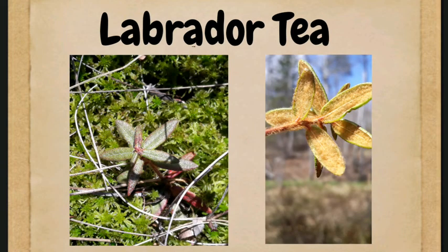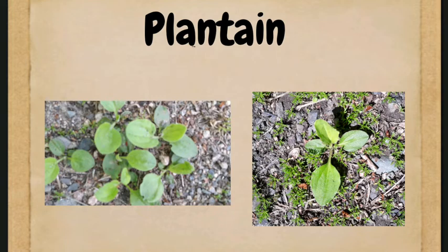Labrador tea is a species we talked about in the bog ecology episode. Tea can be made from the leaves of this plant. As they tend to grow in bog areas, one needs to be careful to not impact the ecosystem when harvesting. Young leaves of the plantain can be added to a salad or used as a cooked green. As leaves age, they do become stringy.